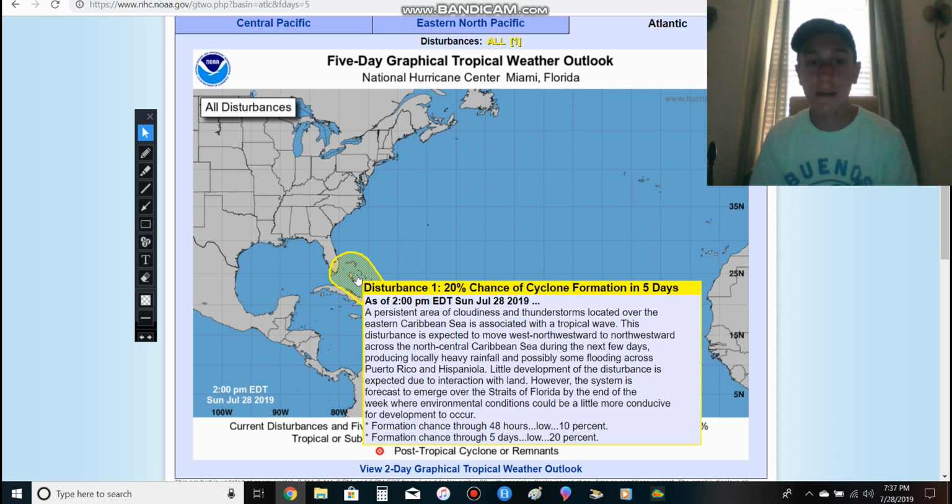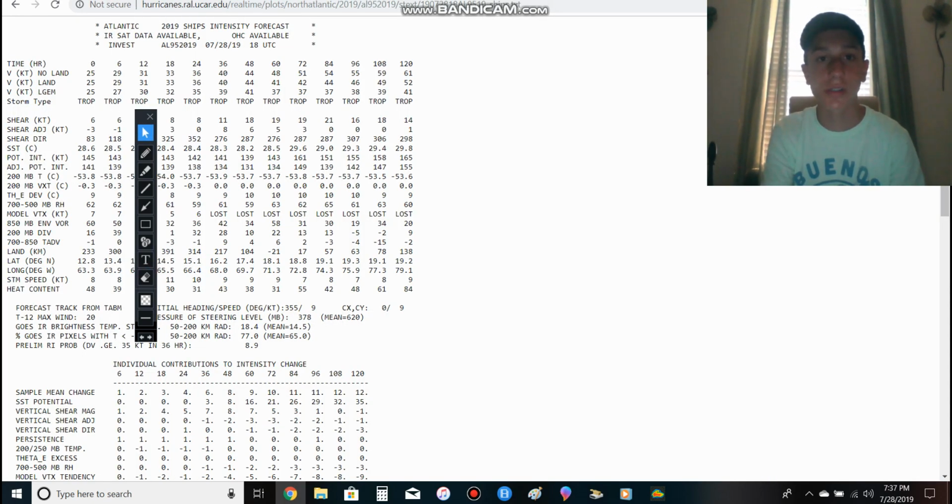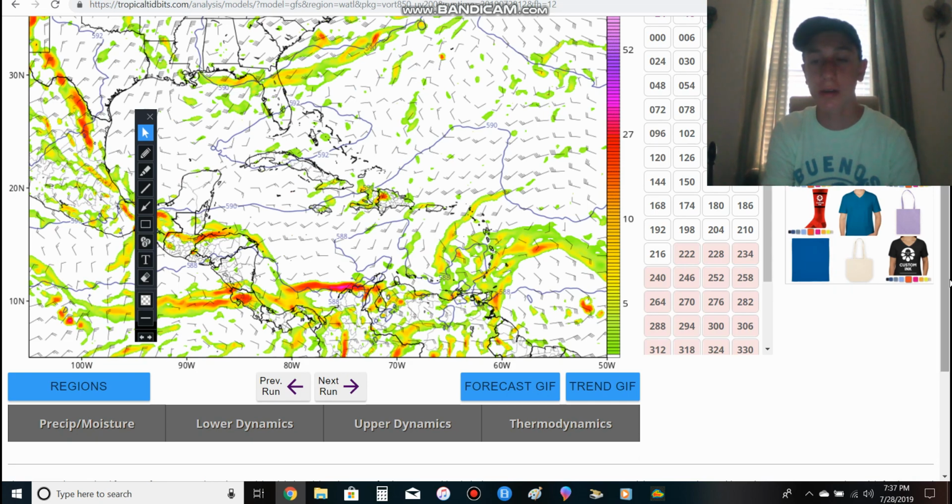But Florida, definitely going to have to watch. The Straits of Florida, once it crosses over land, definitely going to be something to watch here. 20% chance of development, as you saw in that graph. Conditions are starting to become conducive, and are forecast to become conducive.